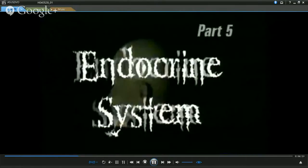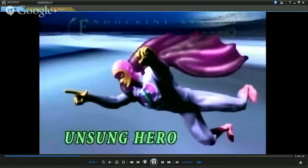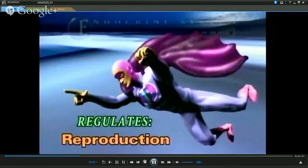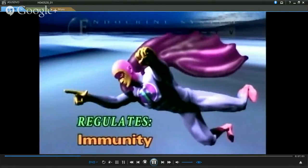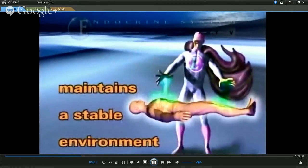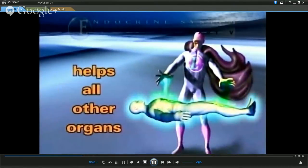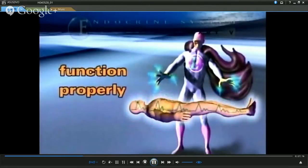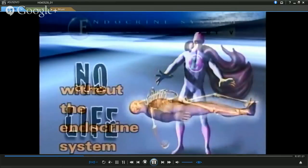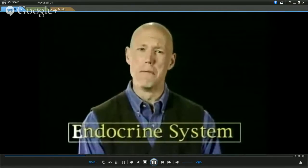The endocrine system. The endocrine system is an unsung hero that regulates reproduction, growth, immunity, and all other processes occurring in the body. Basically, it maintains a stable environment for the body called homeostasis. This environment helps all the other organs of all the other systems to function properly. But all you have to know is that without the endocrine system, there'd be no life. Still, the endocrine system never gets the credit it's due. But today, it will.